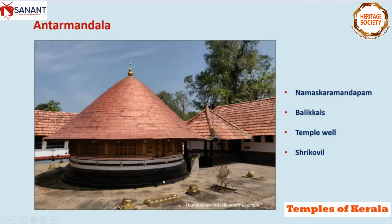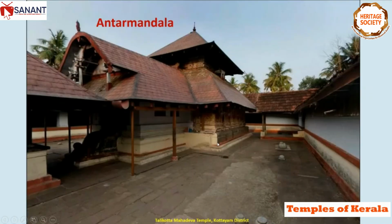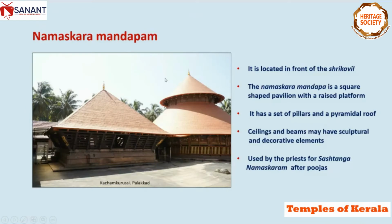Now coming to the last prakara, the first, the Andar Mandala, the main enclosure. It has the Namaskara Mandapam, Balikkals like this one, then the temple well, and Shrikovil. So these are the components of the Andar Mandala, or the first prakara. Andar Mandala of another temple. This is the Namaskara Mandapa, Shrikovil with a Mukhamandapa. You can see the Balikkals. So these are the main components. A well also will be there.